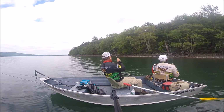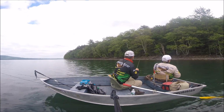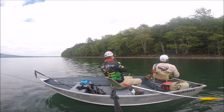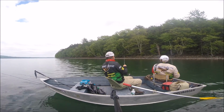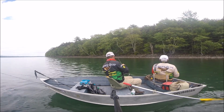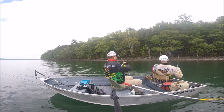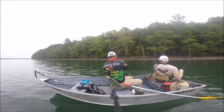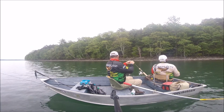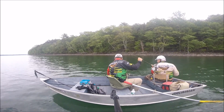Look at this. Nice one. Set the hook. That's how it's done. Alright, I switched from a circle hook to a standard wide gap hook, because we've been missing fish all morning with the circles. These fish are crazy. Now, I want you to check it again.